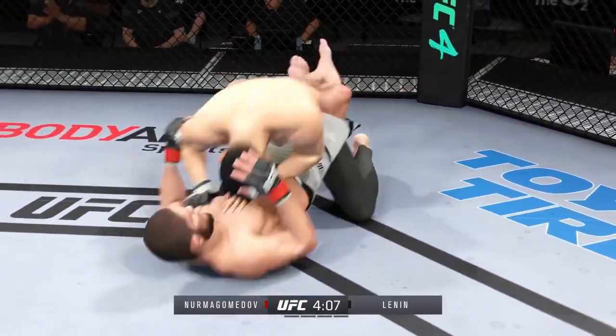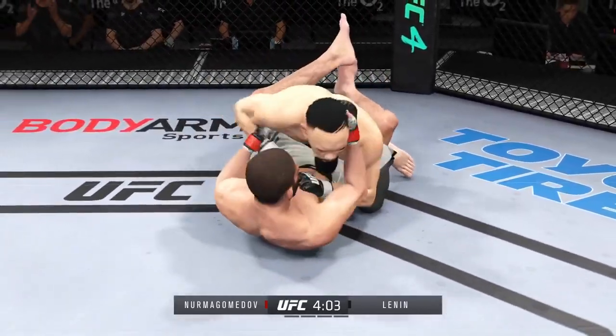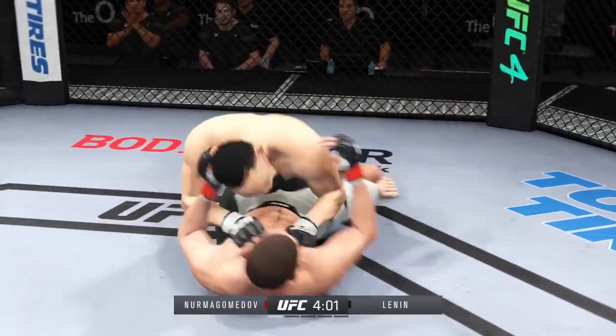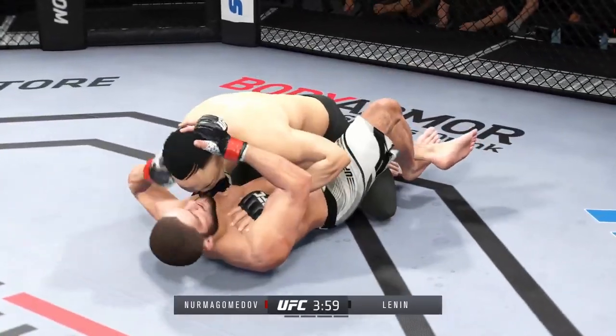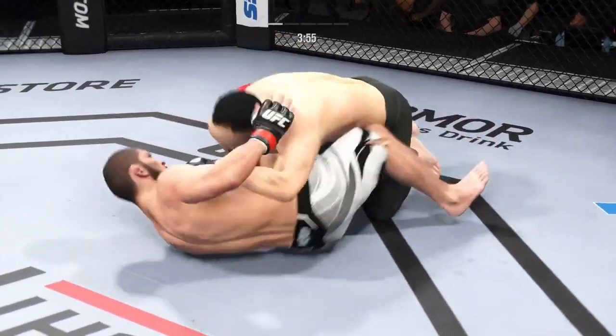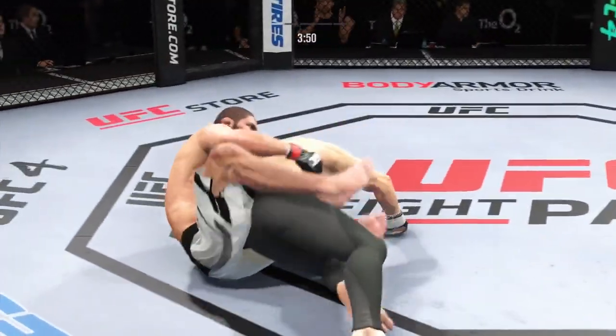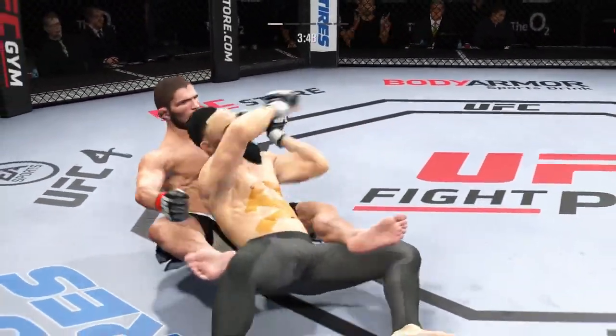All right, closed guard now. Strong bottom work here, staying busy. Inside the open guard of his opponent, you gotta be careful playing around for too long here on the ground with this guy. Well, not ideal to spend this much time on the bottom, but you can't fault him for his activity. Landing strikes here from the bottom. Nice work by Nurmagomedov.